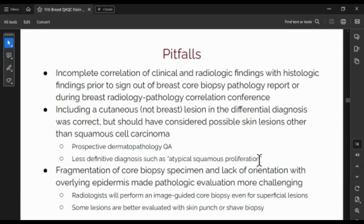But so we have these methods to try to prevent this from happening, but in this case it didn't work. Certainly we realized it could be a cutaneous lesion in the differential diagnosis. That was correct. But we should have considered skin lesions that are something less than squamous cell carcinoma.